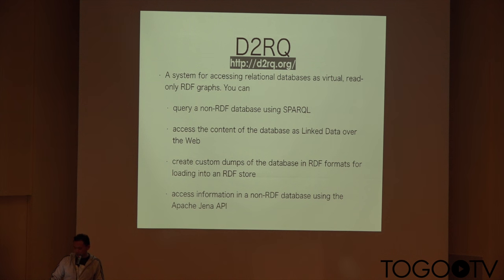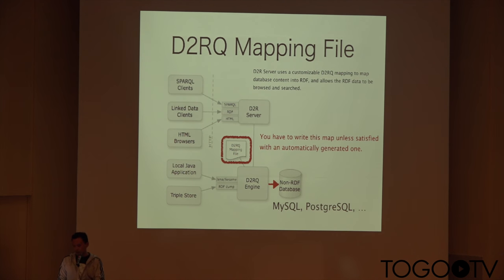This is a diagram of the architecture of the D2RQ system. If you already have some datasets in MySQL or PostgreSQL, you can use this data, and you can also access it by using a SPARQL query. But if you want to use this data as RDF with SPARQL, you have to write this D2RQ mapping file. D2RQ already has a tool to generate this mapping file automatically based on the schema of the MySQL or PostgreSQL database, but it's not so good, or maybe you can't be satisfied with this automatically generated file.